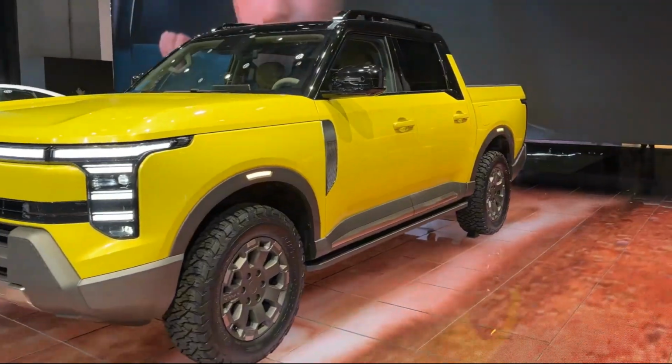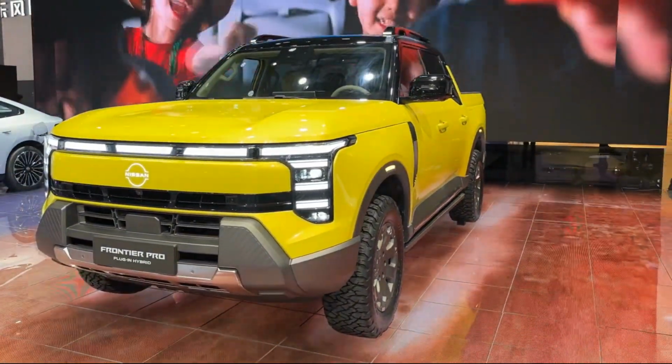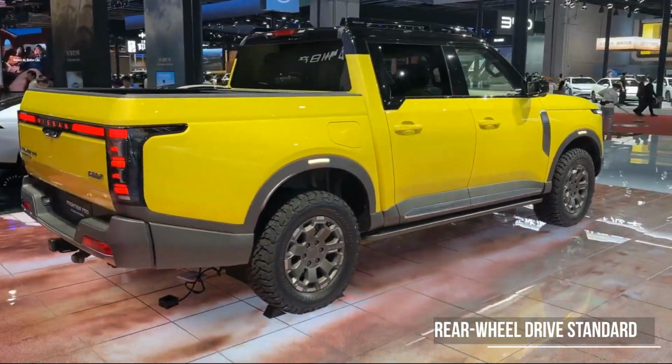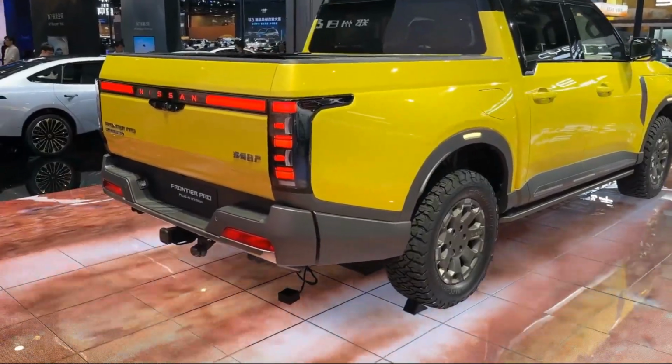The engine pairs with a smooth-shifting 9-speed automatic transmission that keeps the V6 in its optimal power band whether you're merging onto the highway or crawling over rocky terrain. Rear-wheel drive comes standard across the lineup, with part-time 4-wheel drive available on higher trims.